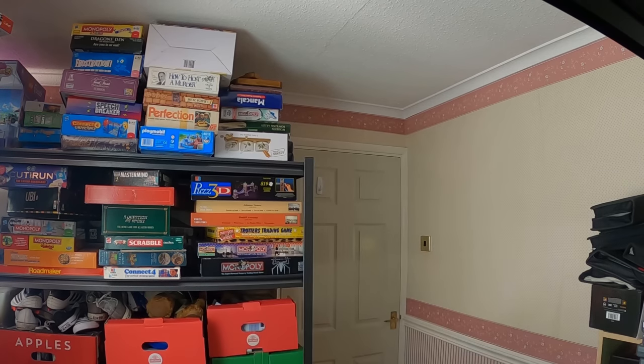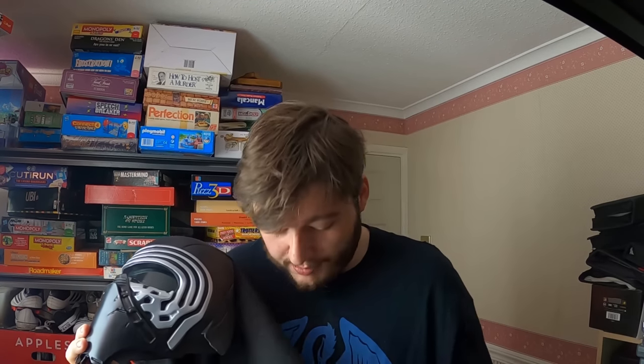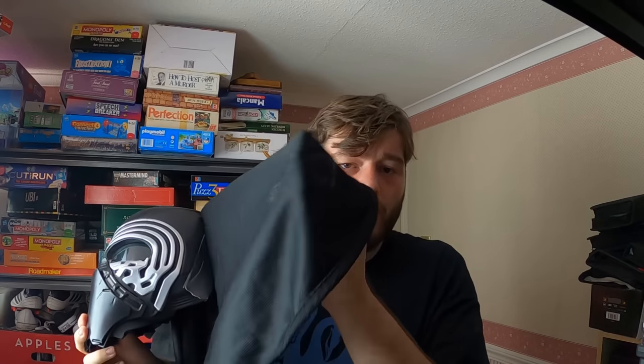Next up, we've sold the Kylo Ren voice mask that we picked up last week. Now, there was an issue with this mask. The mask is in really good condition, actually, to be fair. The only problem was there was some glue on the underside of the cape here. So obviously this comes down the front, so you're not going to see that. But the only other issue was obviously the voice box.